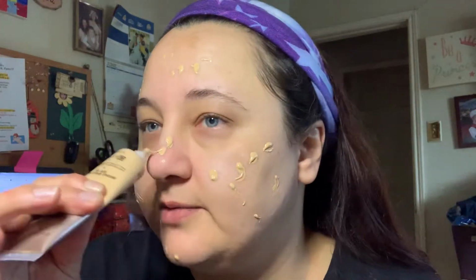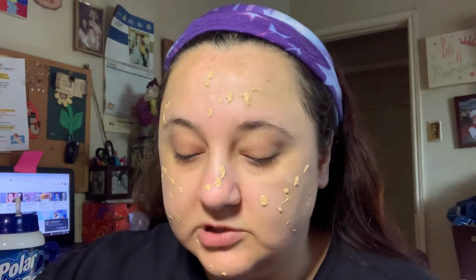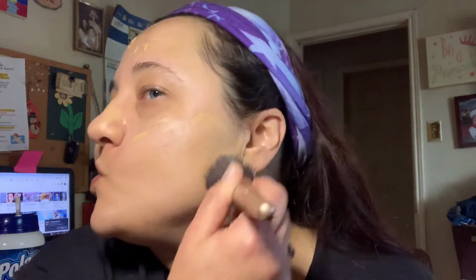I kind of like this applicator the way it is. Not too much comes out. I'm not going to put the lid all the way on. But I like how I could just dot it on the face, which you can do with the doe foot applicator.